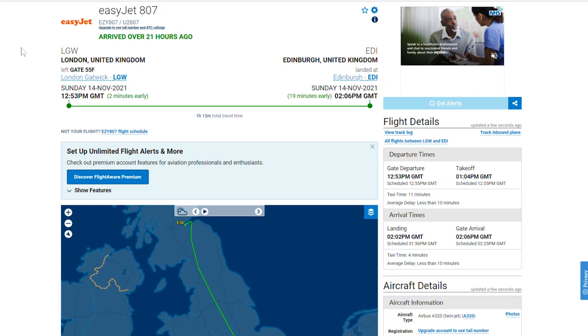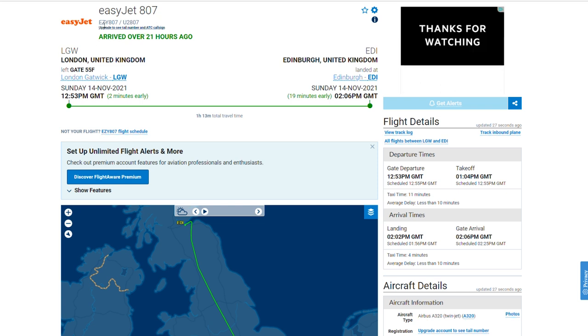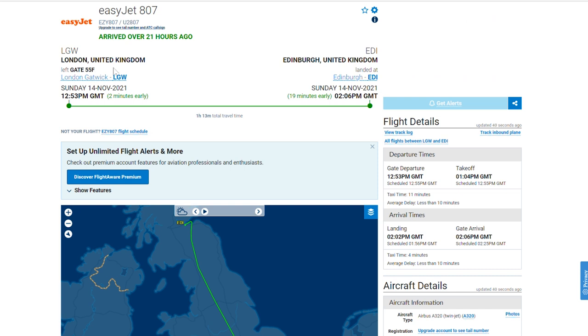Well, here we are on FlightAware. And we're looking up EasyJet 807. Here you can see the codes right below the name. This is an older flight that arrived over 21 hours ago, according to this. And it left London Gatwick, gate 55 Foxtrot.